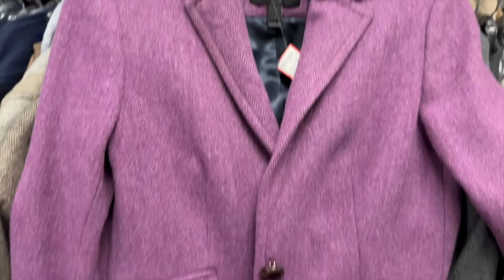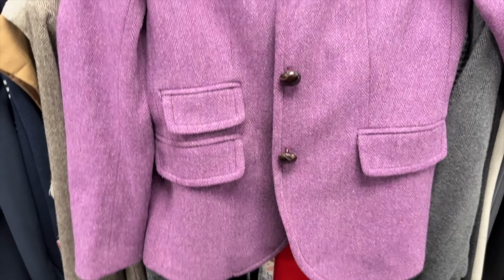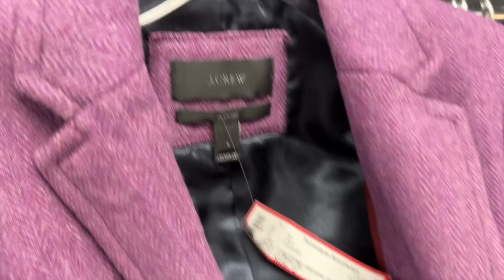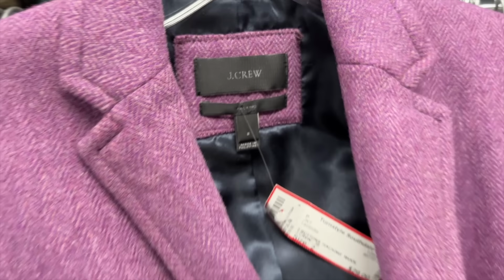This J.Crew blazer was a little bit older, but I'm obsessed with the purple color to it and the nice wool, so I actually will be getting this. It's going to be about $21.